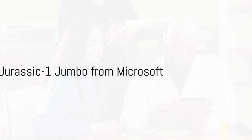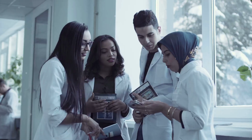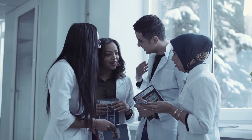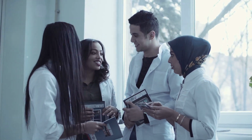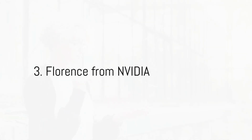Next, meet Jurassic 1 Jumbo from Microsoft. This impressive model excels at medical tasks, achieving near-human accuracy on challenging exams like the USMLE Step 3. It can summarize research papers, generate study materials, and provide differential diagnoses. Jurassic 1 Jumbo can be a powerful self-assessment tool for medical students, helping them identify areas for improvement and prepare for exams. It can also be used to create personalized learning materials, tailoring content to individual student needs and areas of difficulty.